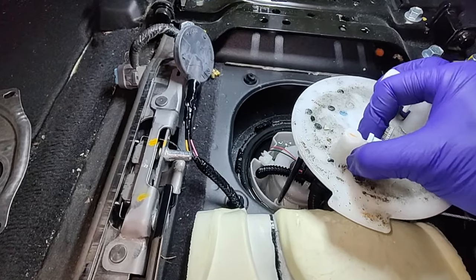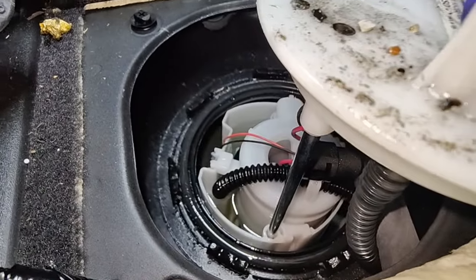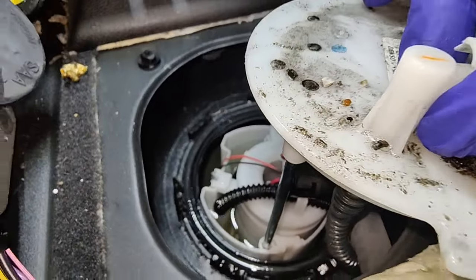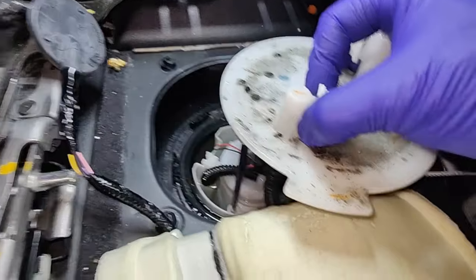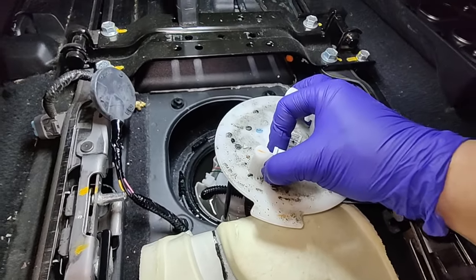By the way, if you didn't know, your fuel pump will always be submerged in fuel, because the fuel pump regulator returns back into this bin, and it's always filled with fuel. So your fuel pump will always be submerged in fuel, regardless of whether the tank level goes down, this thing will be filled up. So that's how that works.